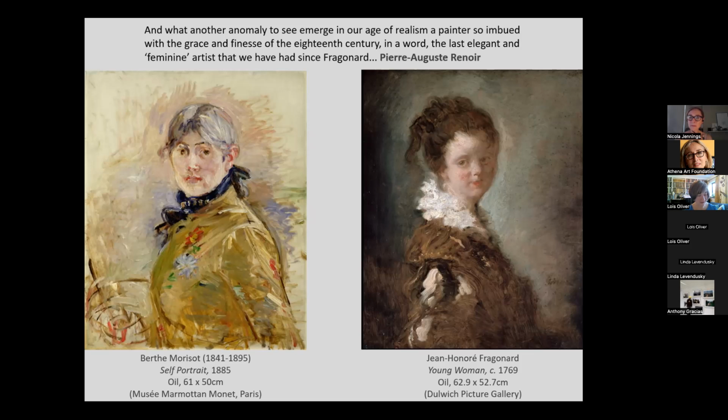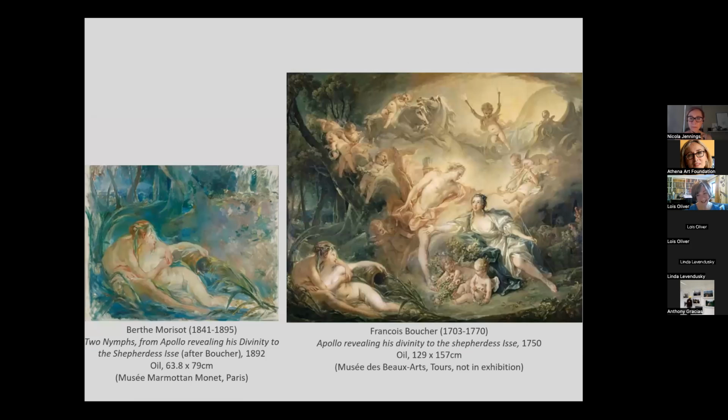So yes, she was linked with Fragonard, but actually the French 18th century artist she was most interested in was Boucher. As a teenager, her first painting teacher had encouraged her to learn by copying from paintings in the Louvre. And what's so unusual about Morisot, that was quite a standard part of artistic training. But then as a mature artist in her 40s, in her 50s, Morisot returns to museums with her palette and brushes, not to copy, but to make her own translations of 18th century paintings. And the artist she returns to again and again is Boucher.